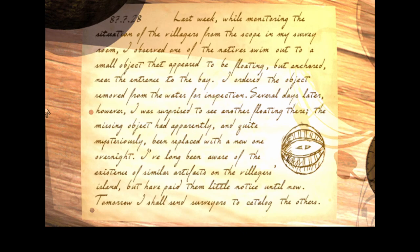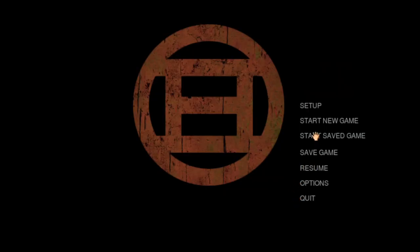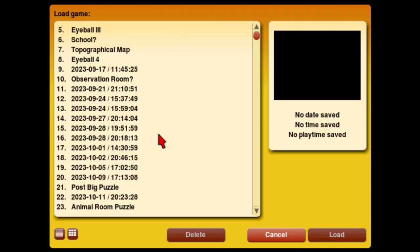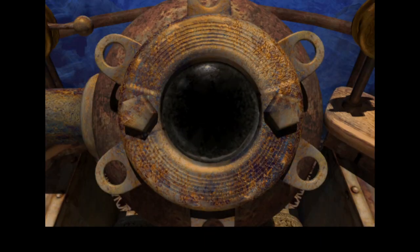Alright. Somehow, while skimming this, I always skimmed over the part about the scope. I was mostly looking for where it was, and yeah, near the entrance to the bay. Okay, so let's definitely look around the scope, but let's look at the other perspectives too.